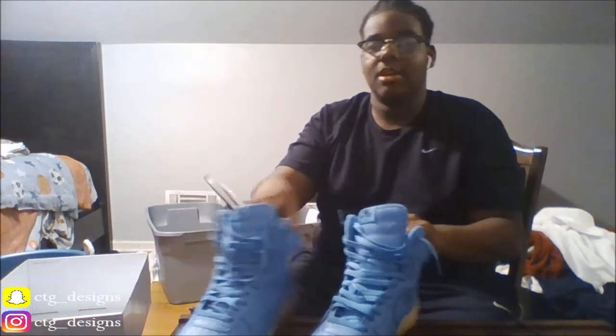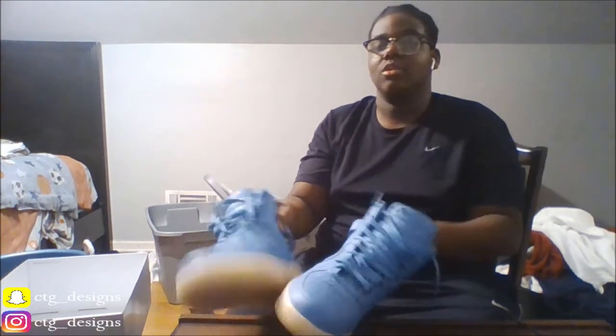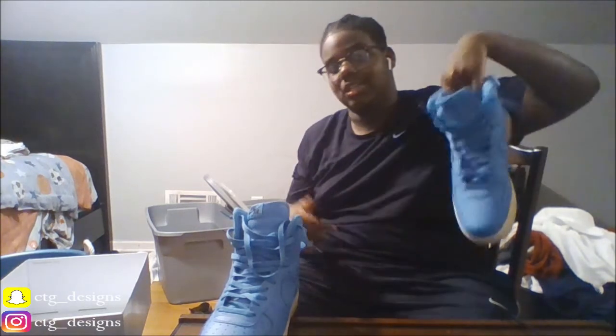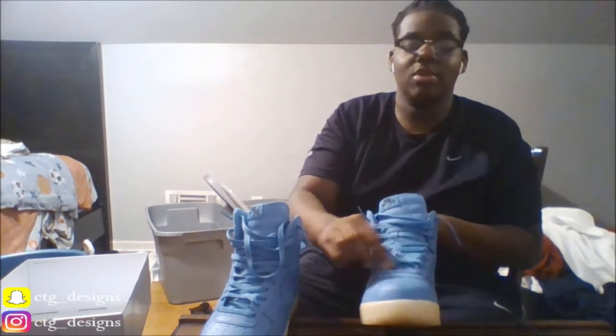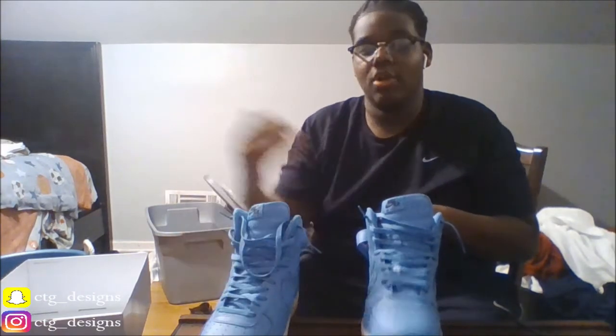But I didn't want it to look like a regular Air Force. So y'all know the all wheat, where it's wheat up here, but then it has like a gum bottom. So it's like that, but this gum is a little lighter, and this is all light blue. So like the light blue, but I didn't want the thing up here. And the wheats, they don't have the thing up here, I don't think. And so I don't have it anywhere on here.